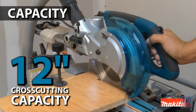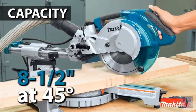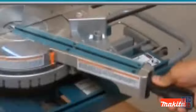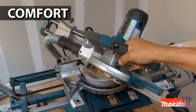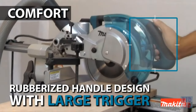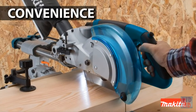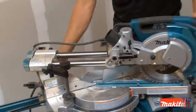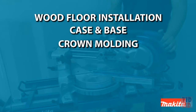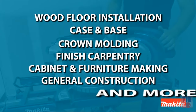It has 12-inch cross-cutting capacity with 8 1/2 inch capacity and a 45-degree miter. The saw miters from 0 to 50 degrees to the left and 0 to 60 to the right. The ergonomic rubberized handle design with large trigger has better fit for added comfort. For improved visibility, the LED light illuminates the line of cut. The LS0815F is ideal for wood floor installation, case and base, crown molding, finish carpentry, cabinet and furniture making, general construction, and more.